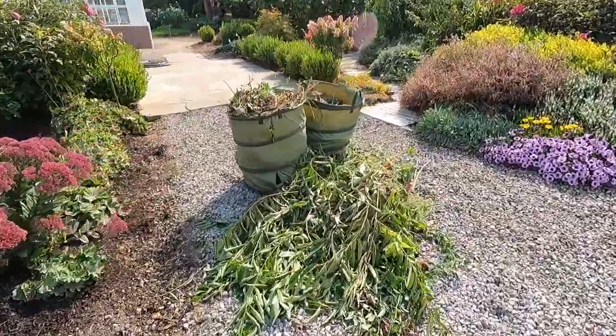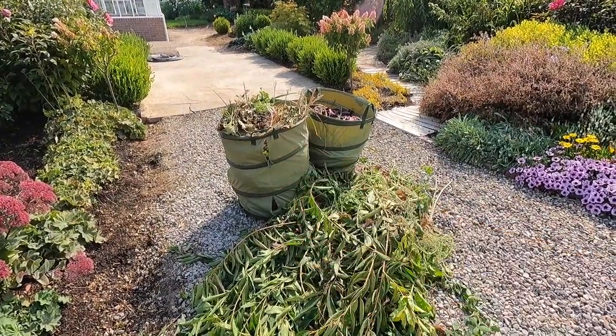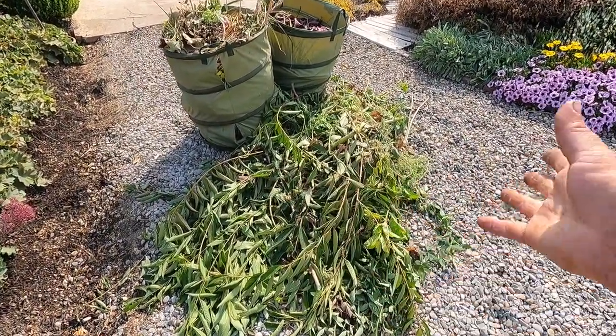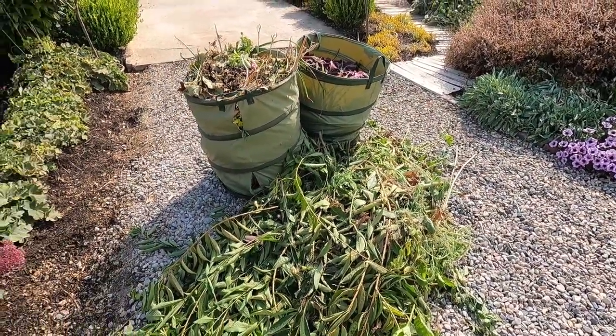Coming this direction, you can see what I ended up with out of today's zone. Typically a zone per week is a little less or maybe one full pop-up bag. Today, since I decided to do more, these are all big branches so I can pick them up all at once. I ended up with a little bit more than one bag. So that was the work for today.